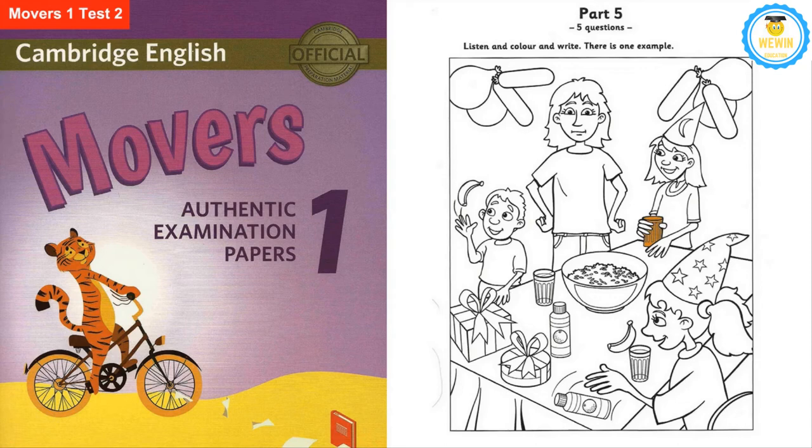Look at this picture of a party. Can I colour it? Okay. Do you want to colour a glass? A glass? Yes. Colour the one in front of the girl with straight hair. Right. I'm colouring it orange now. Can you see the orange glass? This is an example. Now you listen and colour and write.